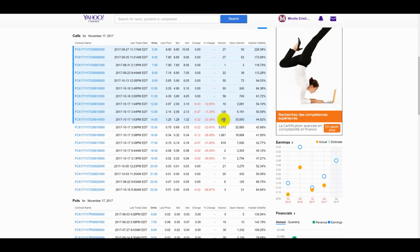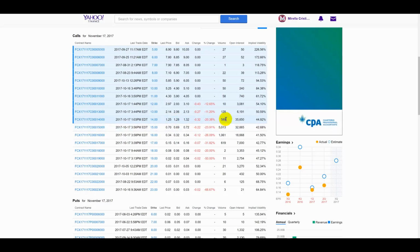Today they didn't trade these 14s much, but the open interest remains very high in the 14 and the 15. So this is the sweet spot area. And so this is the close again for October 17.